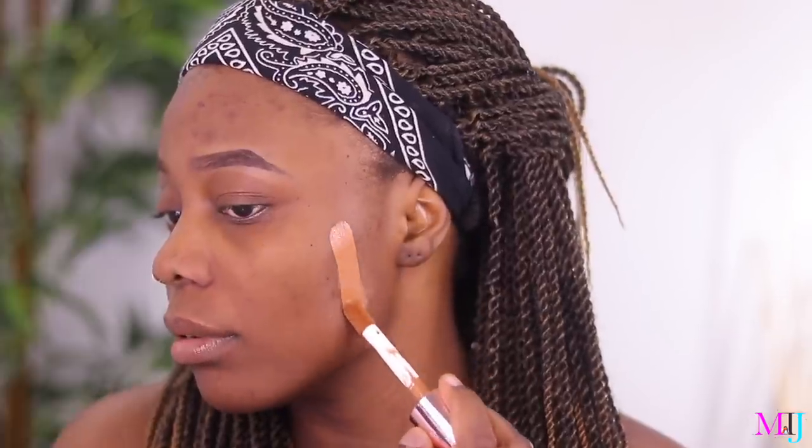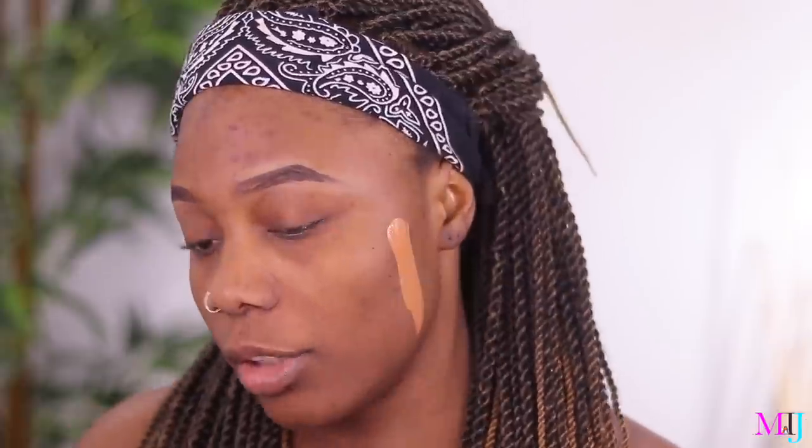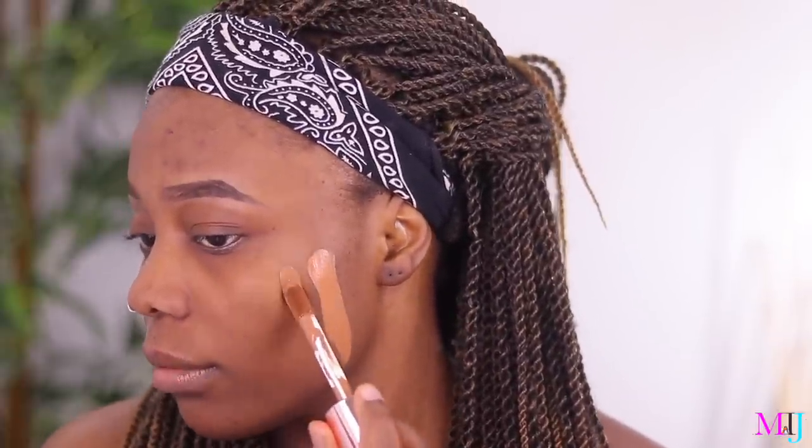Let's just open this. Honestly, the packaging of this foundation is beautiful. I love the packaging. All right, let's swatch again, just in case you haven't seen the other video. This is F13, which is described to be for medium dark skin tone with golden undertone. Next, we've got 13.5, which is described to be for medium dark skin tone with neutral undertone. And the new shade that I bought is F14.